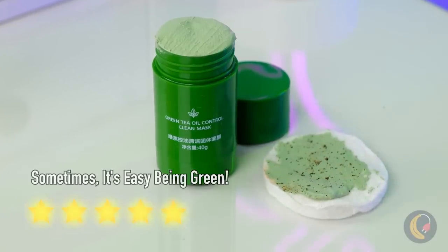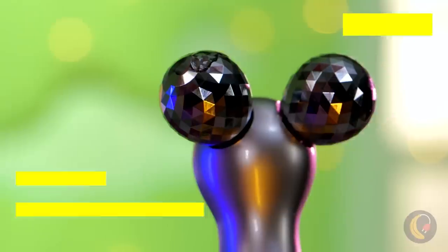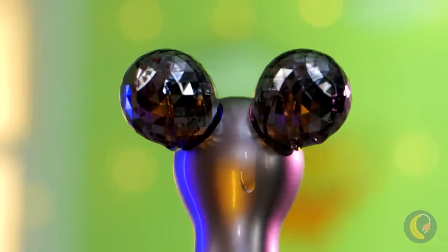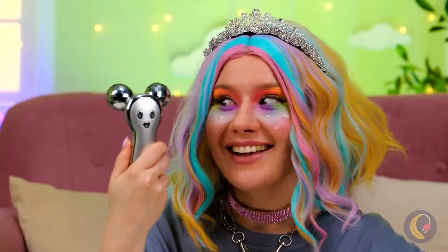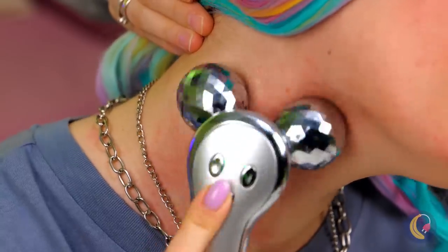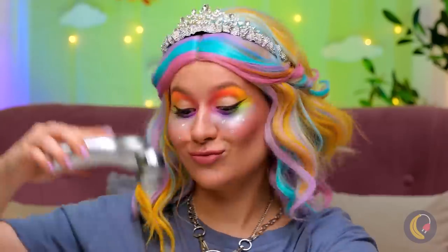Huh? Just because this massager's electric doesn't mean we can't use oil. Start with the neck. Then move up to the face. I wonder where else we can use this.